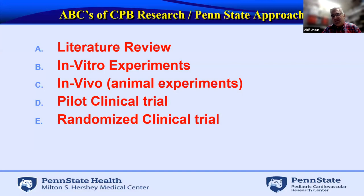The ABCs of any kind of research, not just cardiopulmonary bypass: the literature review is the first step we have to do, no matter what. But the second step is in vitro experiments. This is particularly important for pulsatile flow research because, when I say this, people do not believe me, but the FDA has not approved a single oxygenator with pulsatile flow conditions. All these FDA approvals for cardiopulmonary bypass components are based on laminar or non-pulsatile flow. So this is so important.